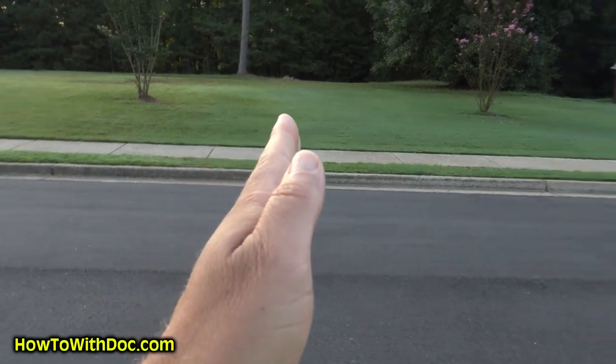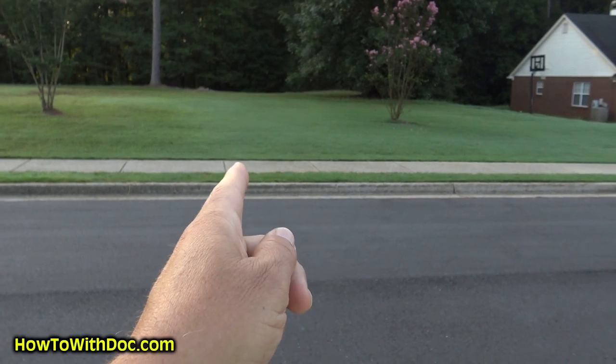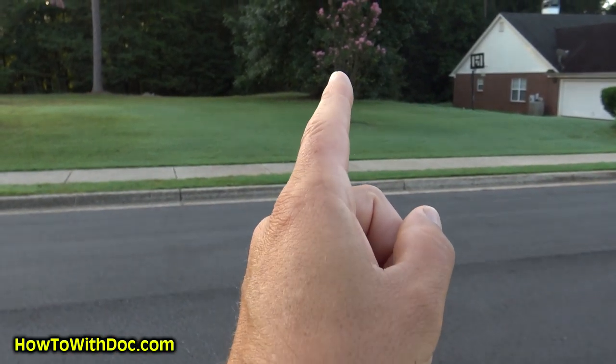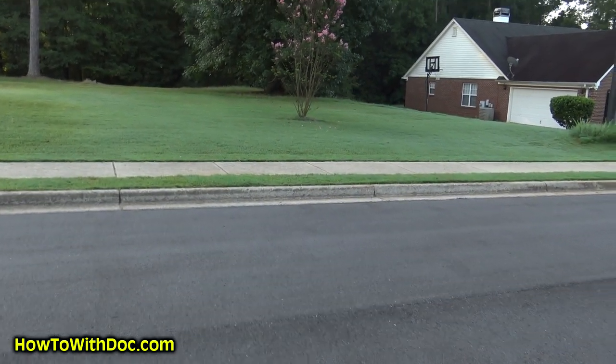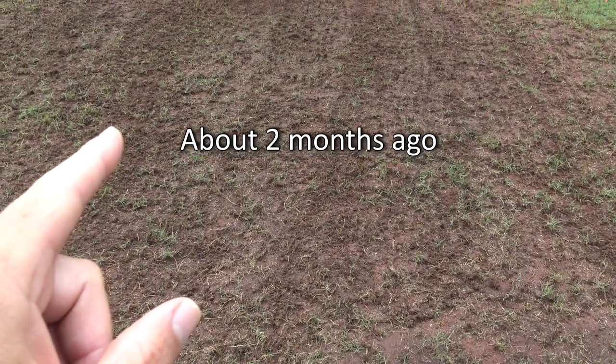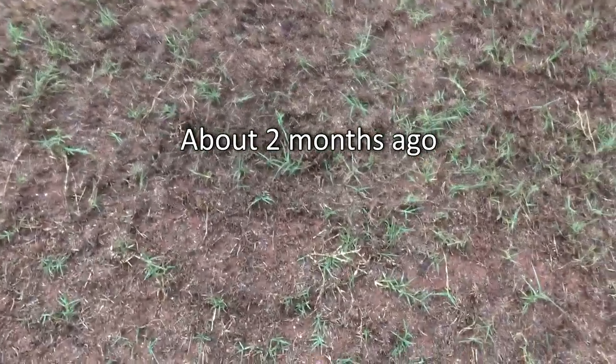Okay, so here's this patch. Here's the line. This is the miracle patch. This is all stacked with PGF. This has had 4 treatments over the past 3 months of PGF complete. It was all weeds. Now it's perfect Bermuda. Then we took this area that was almost 100% weeds, and we killed it off, and we did a little bit of planting, but there's a bunch of crabgrass in here that got infested with it.